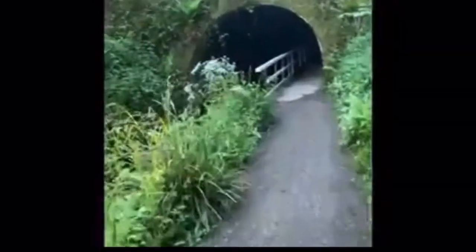On the gate, 2 miles. Gorgeous, not been through like a nature reserve. And then we come to this tunnel. It's along the old disused canal.